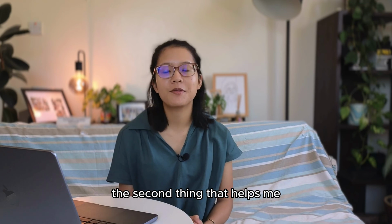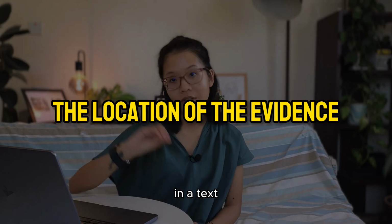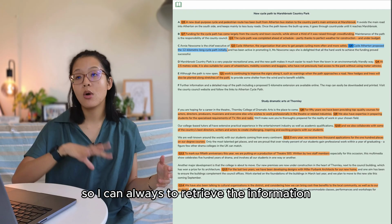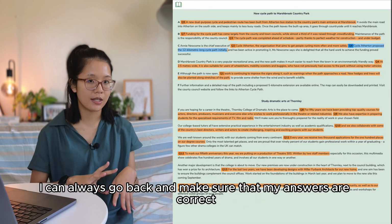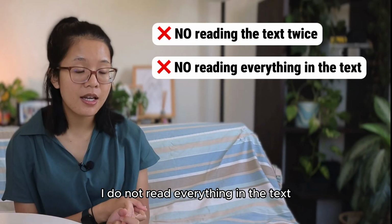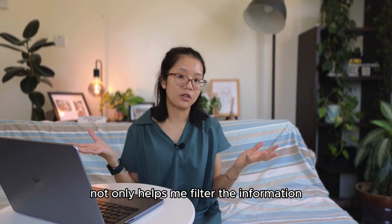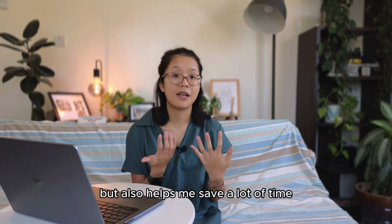The second thing that helps me make sure that my answers are correct is the location of the answers in the text. Whenever I read, I always highlight the location of the answers, so I can always retrieve the information. I can always go back and make sure that my answers are correct. The thing here is I do not read the text a second time. I do not read everything in the text, and I do the questions one by one while I am reading the text. This not only helps me filter the information that is not necessary to answer the questions, but also helps me save a lot of time.